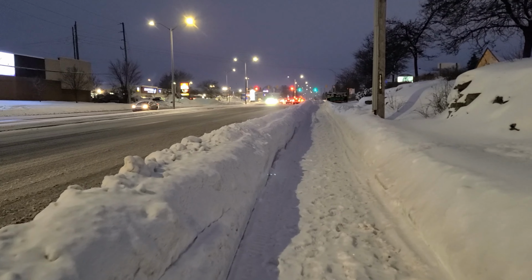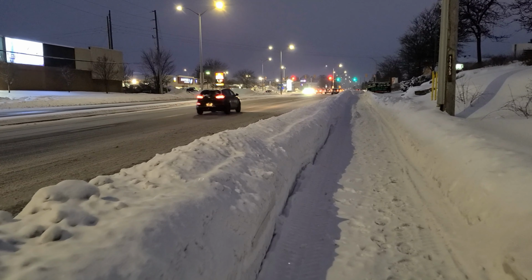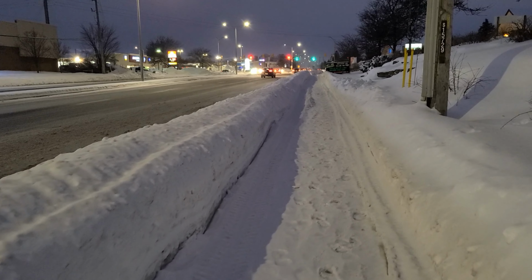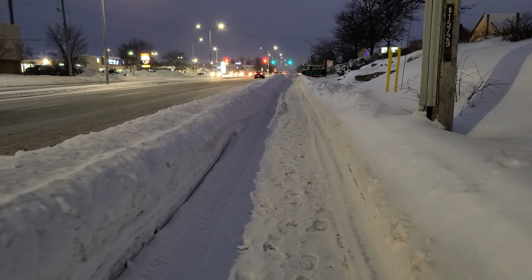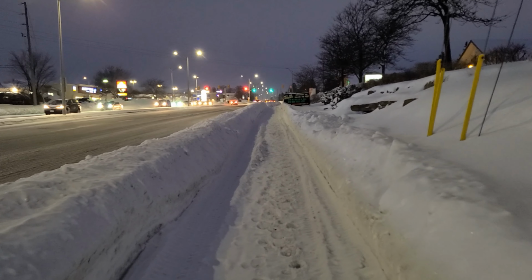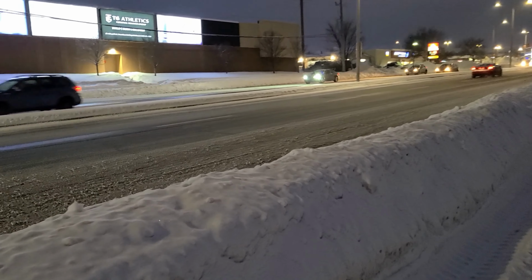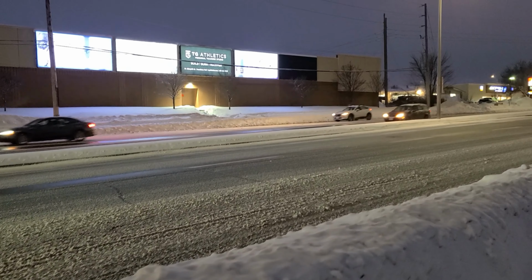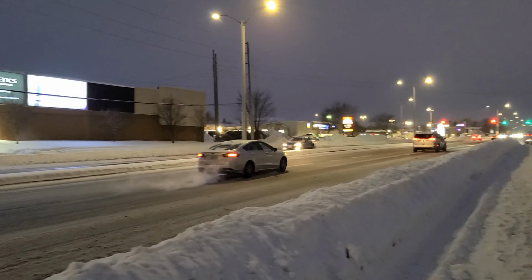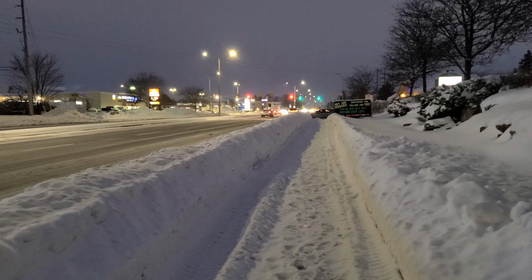And as you can see in the video, the driving conditions are also not so good right now. The roads are slippery and wet. There's a thick layer of snow on the sidewalk, which is making my walk a little bit uncomfortable, and I'm already feeling some stiffness in my shins. Anyways, walking is never appealing in snow boots.